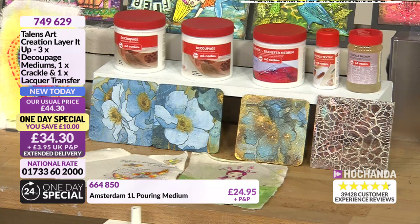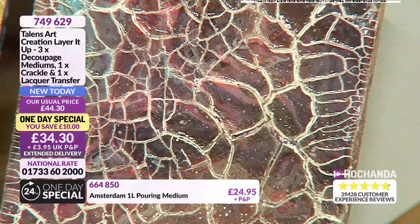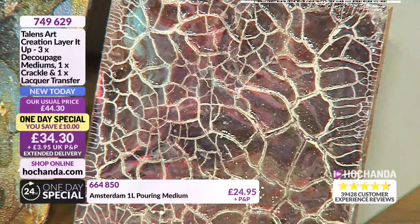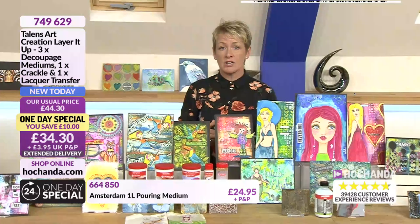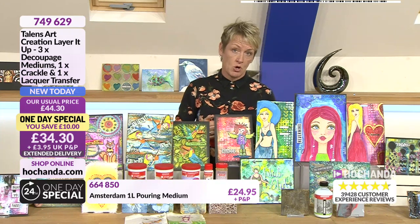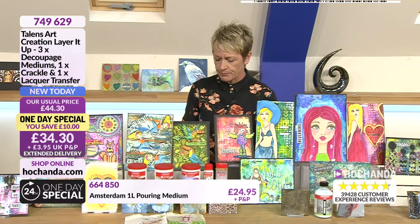And then, everyone's favourite, the crackle in there, which gives you a chance to create that superb crackle effect. It's amazing, I love that. And you've got that gloss finish to that one. If you want to go for the one-day special, £34.30. It's all on extended delivery, being dispatched on May the 20th, because it's coming from Holland. Because, of course, Talon's Art is based in Holland, and that's why it's being dispatched on the 20th. Well worth the wait, but you can't wait to get it home.